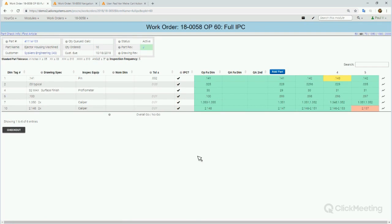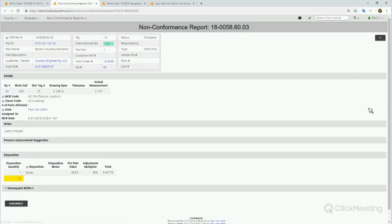So here's a summary of a run that we did, and we had a few sets of records here. And here's this one over here in red. If I mouse over that, I also get a time and date stamp of which employee did that, and if I double click on it, it is going to bring me right open and look at the nonconformance report that ProShop generated automatically when we put in that bad value.